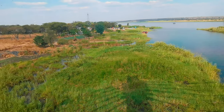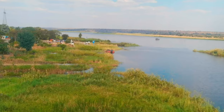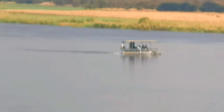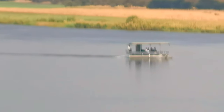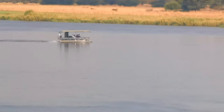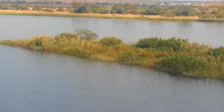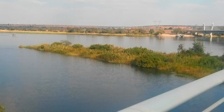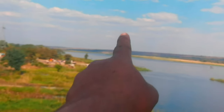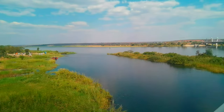So this is the old crossing point which we used to use those days. There would be a pontoon moving from the Zambian side, crossing here up to the Botswana side. So before the bridge, we were using a pontoon from there, moving to Botswana. That's what we were using.